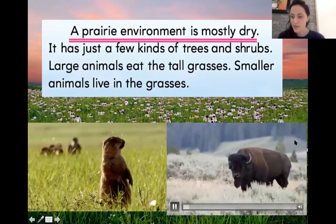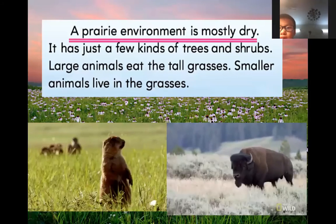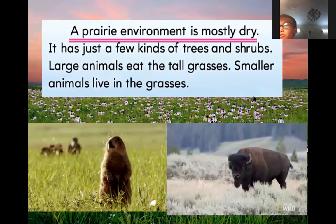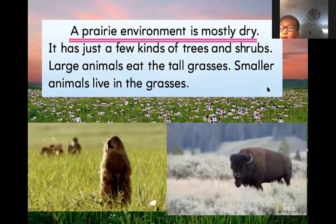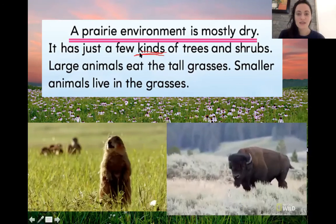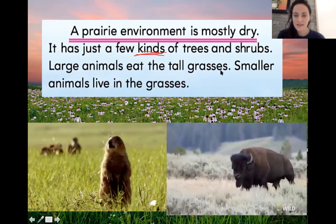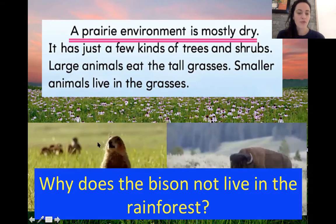Tiger, can you read about the prairie for us? A prairie environment is mostly dry. It has just a few trees and sun. Large animals eat the tall grass. Smaller animals live in grass. So this word is kinds, and this one here is grasses. Grasses. Okay. Here we have a prairie dog and a bison.